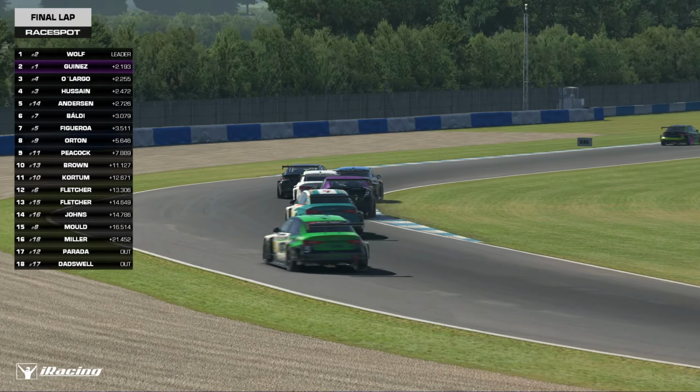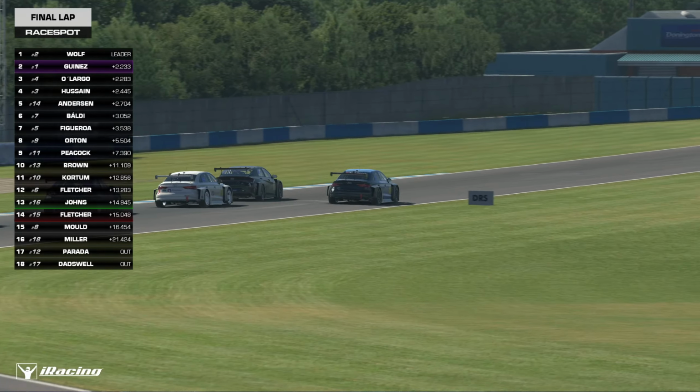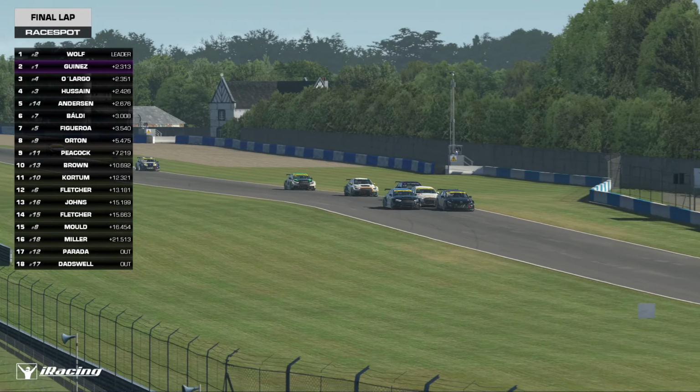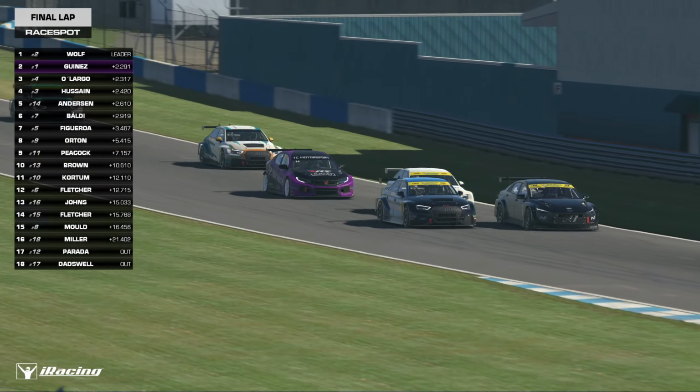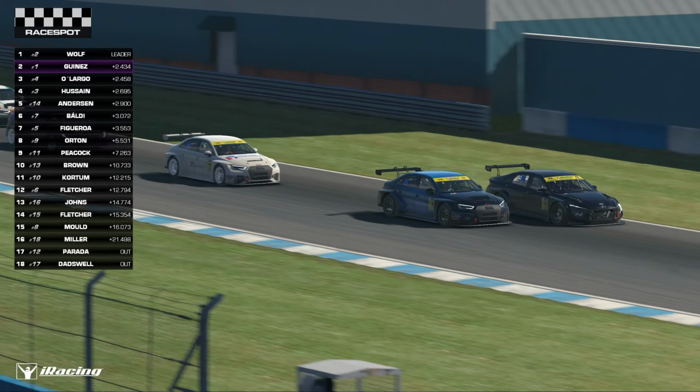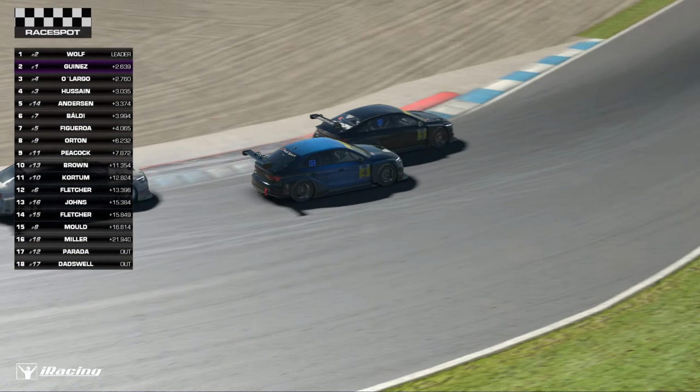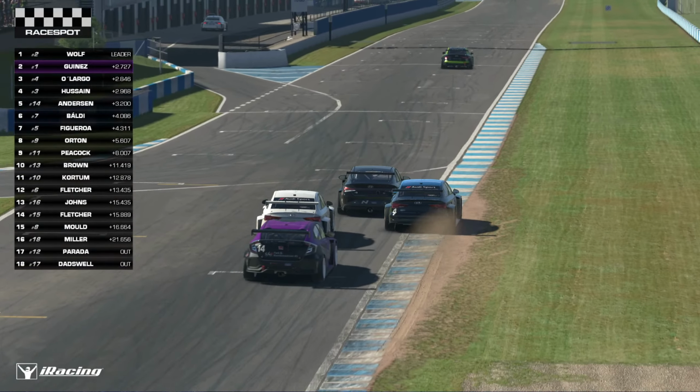He leans on him, almost makes contact. There's the contact onto the final straight for the final time. And we see Naveed Hussain also looking for some way into this battle to get himself onto the podium. It's side by side for P2 through the chicane for the final time. Quentin Guinness has been able to hold on.